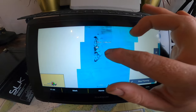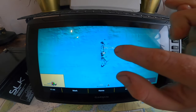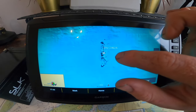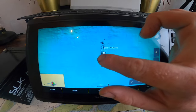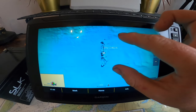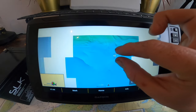So the war helmet, no idea, never fished it, but just zoomed into a random one offshore. That will probably be a good one. That'll hold black bream probably in that sort of August to end of November period when they sort of go to the offshore areas and go into deeper water. So that's what you're looking for when you fish for black bream.